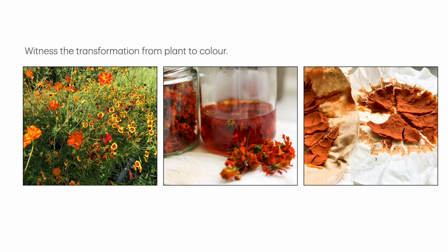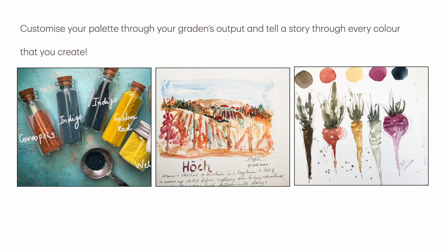And when you witness the transformation of the plant that you grew from a seed into the final product, it is very fulfilling. You connect to it so deeply because it was grown with so much love and care, and you appreciate the pigment that you obtain from your own hard work so much more, as opposed to going to an art store and picking a paint tube out of the shelf. It's very different. You can customize your palette when you start to garden. You can plant plants of different types, from which you can obtain your reds, yellows, and greens. And then you can tell a story through every color that you create.